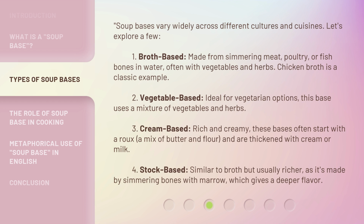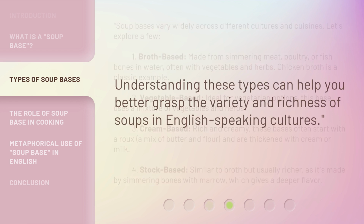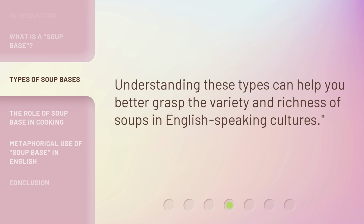3. Cream-based. Rich and creamy. These bases often start with a roux, a mix of butter and flour, and are thickened with cream or milk. 4. Stock-based. Similar to broth but usually richer, as it's made by simmering bones with marrow, which gives a deeper flavor. Understanding these types can help you better grasp the variety and richness of soups in English-speaking cultures.